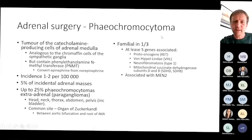The thing that we have to think about with PHEOs as well is that about a third of them are familial in origin. So there's quite a few genes that have been identified as associated. Probably the one to hear most about is the succinate dehydrogenase subunit B. Neurofibromatosis type 1, we see some of. Don't see so much associated with von Hippel-Lindau, and it is associated with multiple endocrine neoplasia 2.